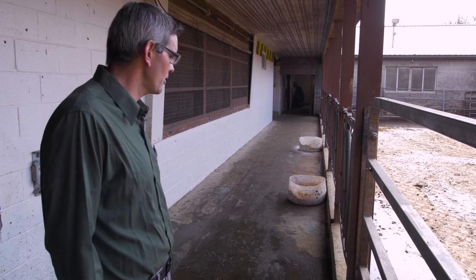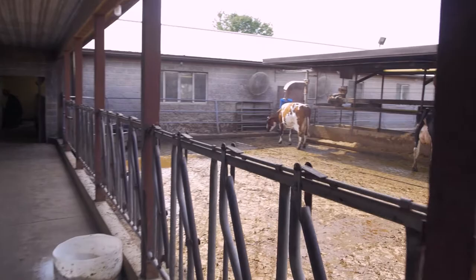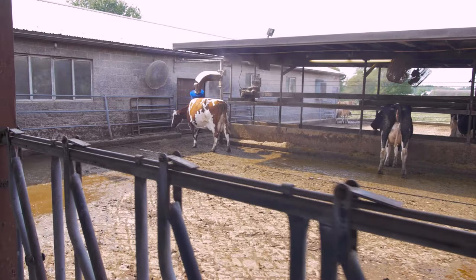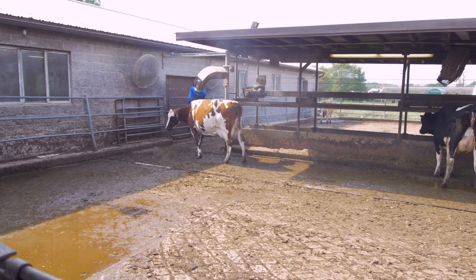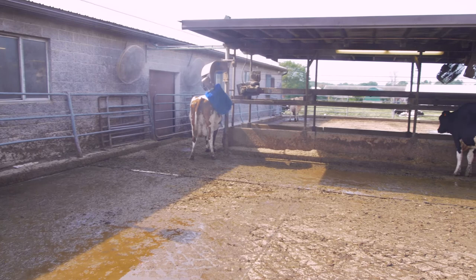Down here you can see the brush that we use. The cows will go up and it'll scratch their neck, scratch their back. It's not just for cow comfort, it also helps with cleanliness, as it knocks some of the dirt off of them and helps keep them clean. And today's a hot day, so you can see the misters are turning on at the manger to try and cool the, well, you probably can't see it on the camera, but there's a mist of water that's helping the cows cool off and stay cool on hot days like today, especially when it's hot and humid.